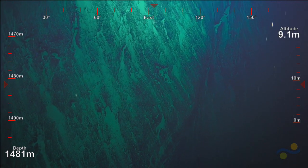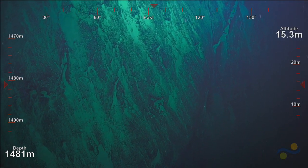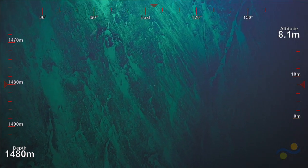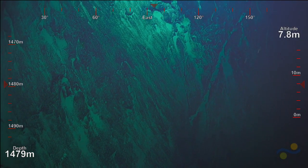Another purple sea cucumber, left side of the screen. Seen quite a few of those today. But mostly been amongst the rocks all day today, just pockets of sediment. See it draping down on this feature.